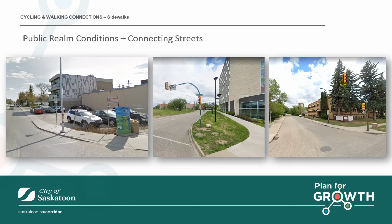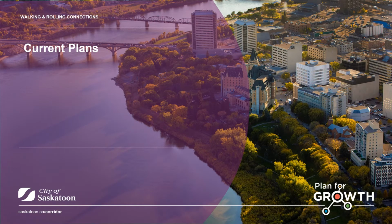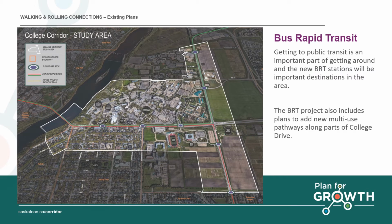The streets that connect onto College are generally narrower and less busy, and most of them allow for on-street parking, impacting the streetscaping needs of these connections. There are some existing initiatives underway at the City of Saskatoon that will change some of the conditions on College and need to be considered in our discussion of the public realm. A significant planned addition to the College Corridor area is the proposed BRT system that will run down both Preston and College. The BRT system will become a major destination for people walking and rolling in the neighborhood, and the proposed BRT plans include adding additional multi-use pathways to College Drive.